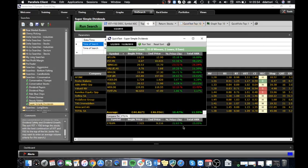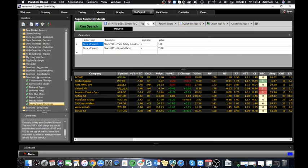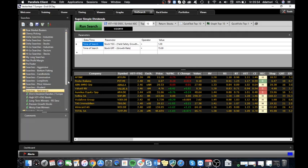Let's do a quick test. Profit of 10.47, 8 winners and 2 losers. Again, until now we don't have any searches that are negative. We will go now to the next folder, that's the retirement folder. That's also really conservative.